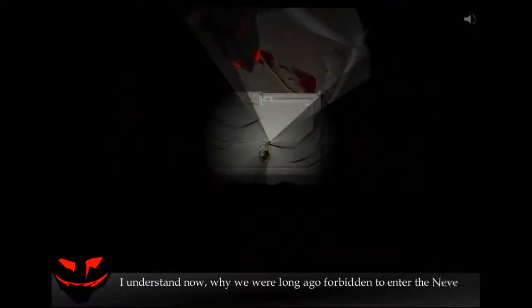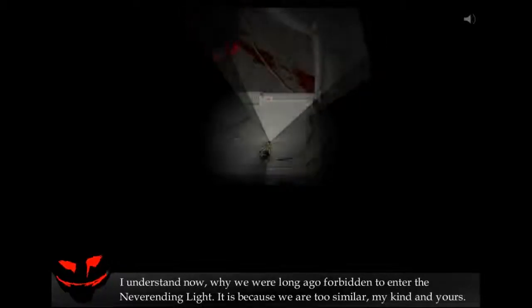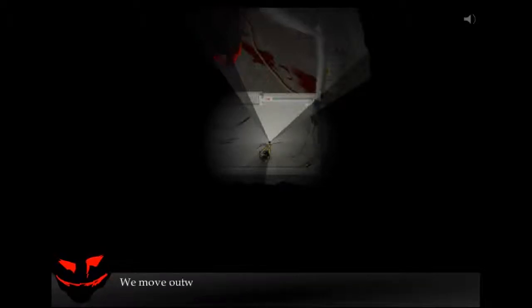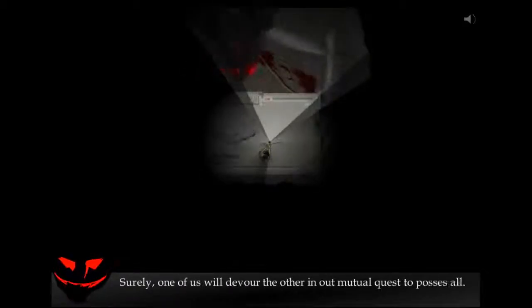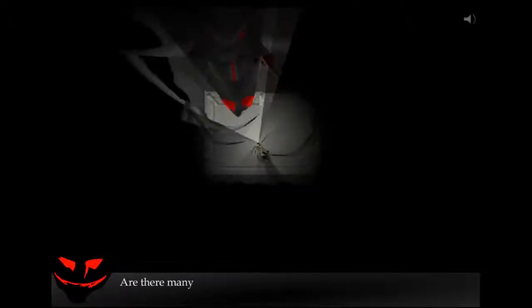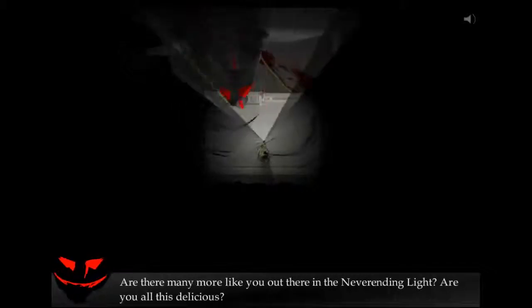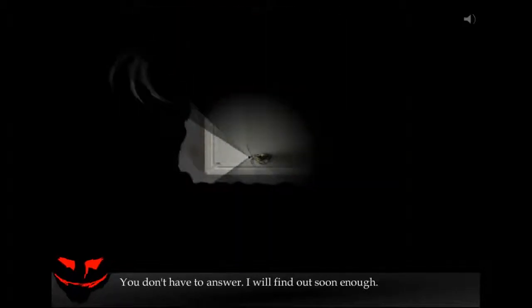I understand now why we were long ago forbidden to enter the never-ending light. It is because we are too similar, my kind and yours. We move outwards into your home, just as you venture inward towards our home. Surely, one of us will devour the other in our mutual quest to possess all. Speaking of devouring, are there many more like you out there in the never-ending light? Are you all this delicious? You don't have to answer. I will find out soon enough.